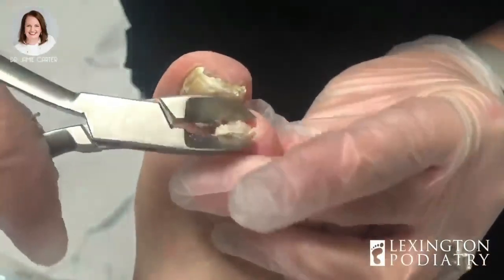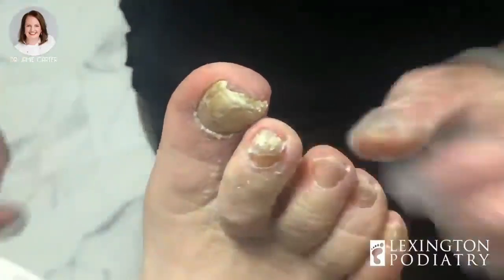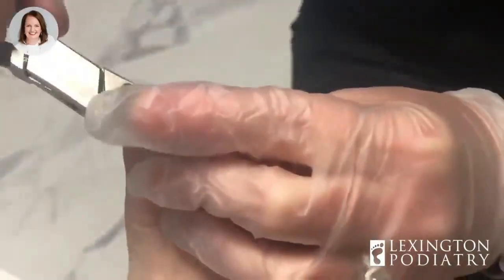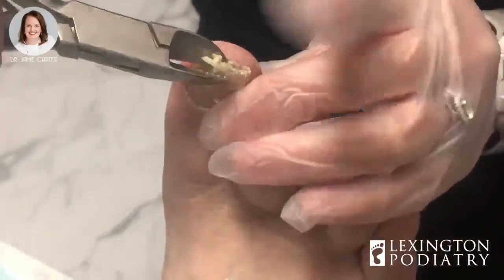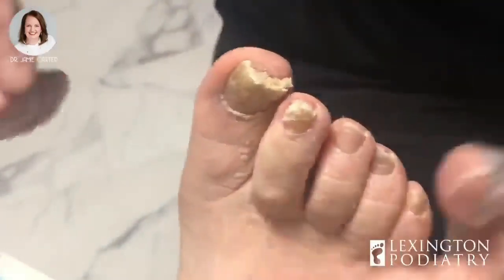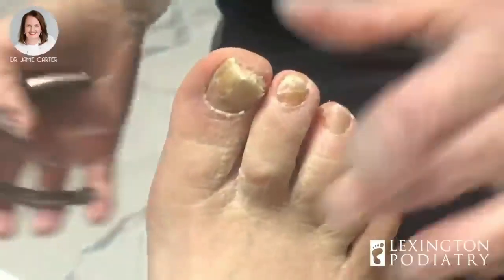I get as much of the thickness off as I can with the nippers, and then we do kind of grind them down as well. The goal is to reduce not only the length, but the bulk of it, maybe. Whew. Relax for me. Hard to do, right? Your feet are camera shy.